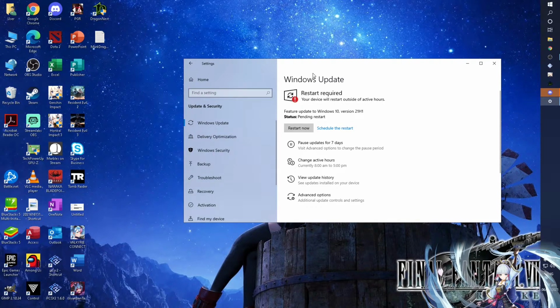If your problem is kinda like mine, it's not downloading, as simple as that. What you wanna do again is just restart your computer. Then it will start downloading by itself, then install. And now, what I wanna do is restart. That's it.